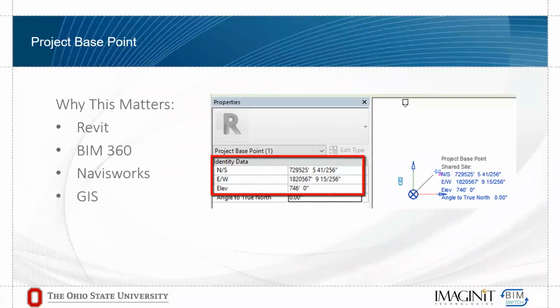And we want to be able to push these GIS points out to our GIS, which is Esri GIS at Ohio State, without having to re-enter any information when we get there. And so where does that go correctly? We've got a very detailed process of exactly how the GIS coordinates are included to ensure that they work in all environments and everything matches up correctly once it leaves the Revit world.